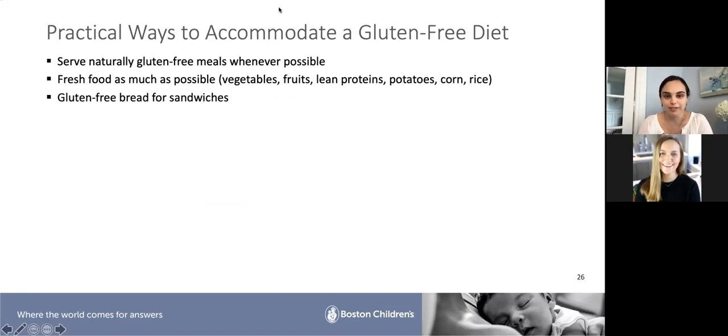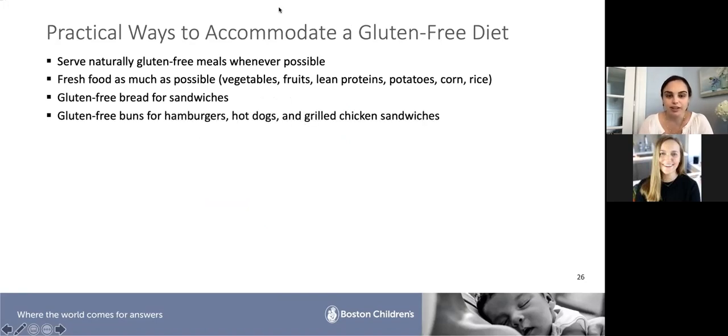Use gluten-free bread for sandwiches, and gluten-free buns for hamburgers, hot dogs, and grilled chicken sandwiches. You can use cornstarch to bread all of your fried food, and it actually comes out crispier.